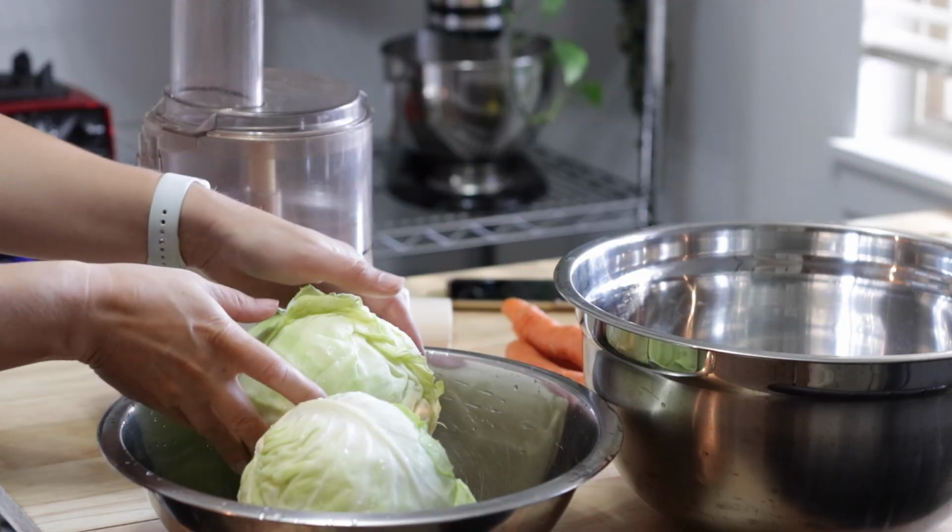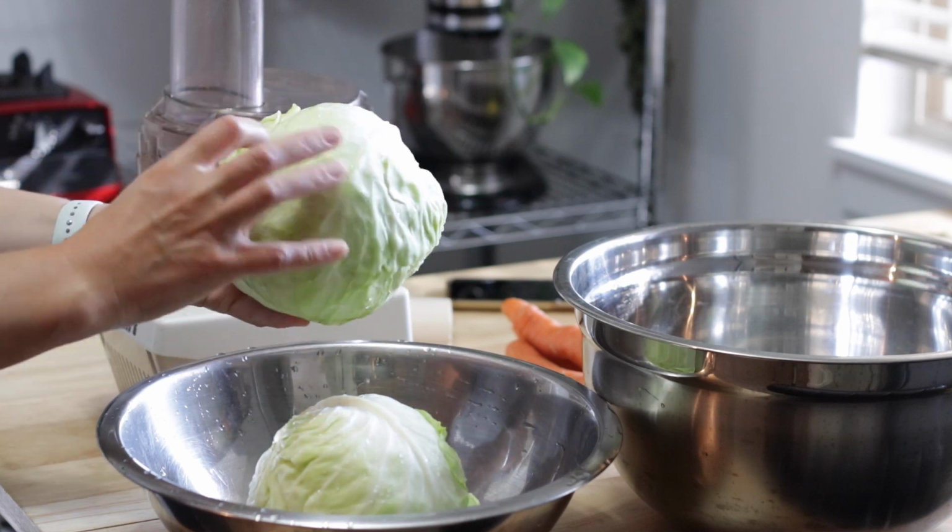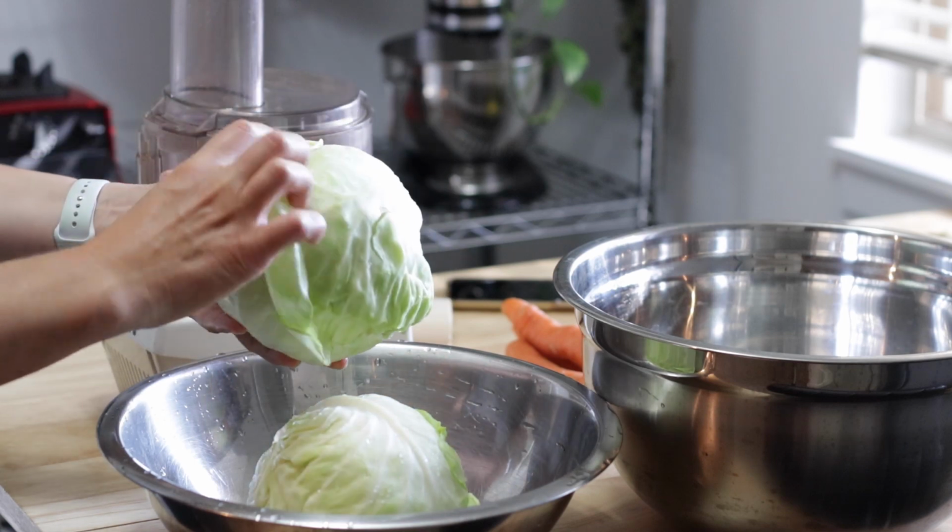With those cabbages, I wanted to prep some sauerkraut so that we can be crowded up for the next little while.